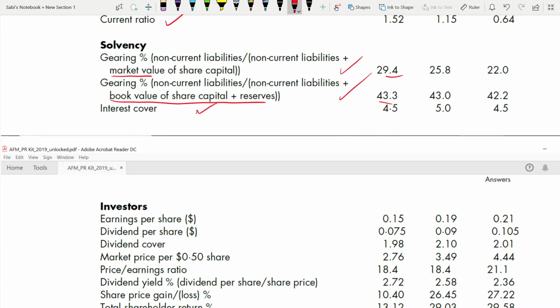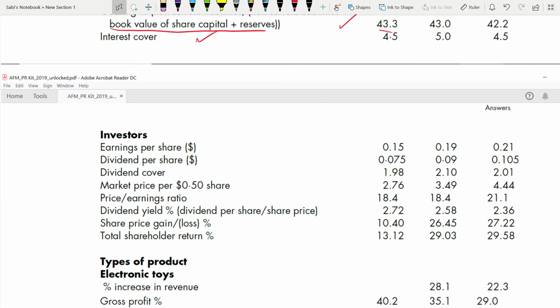Now let's go to the investor ratios. Your EPS and DPS have been given to you itself, so you don't have to work out EPS and DPS. Dividend cover, now you have to work it out. How will you work out dividend cover? Have you been given the formula? You are not given the formula anywhere. So now it is time for you to memorize the formula. You should know the formula, because you don't know where you have to use which formula.